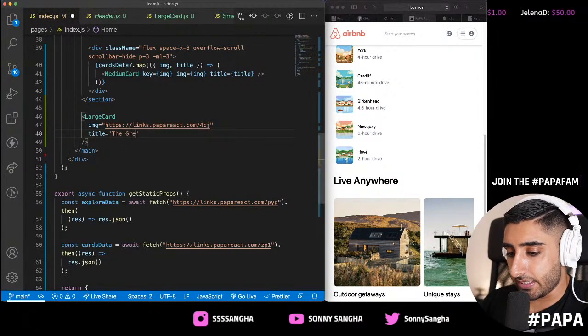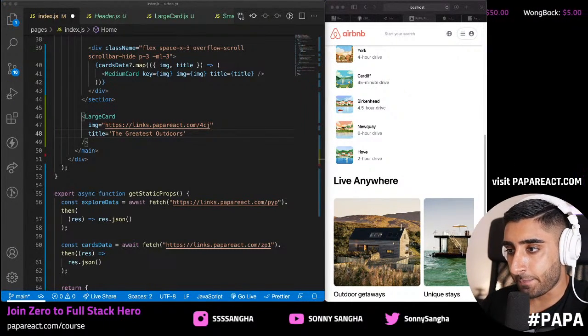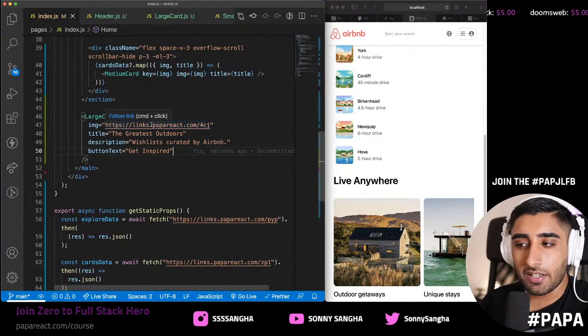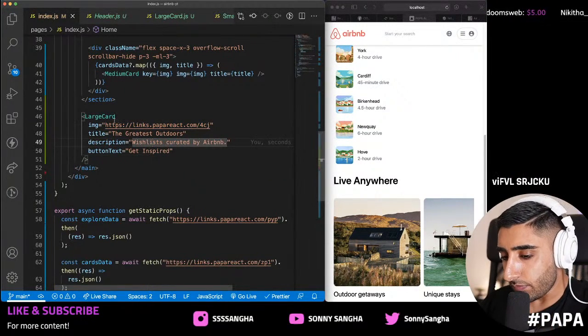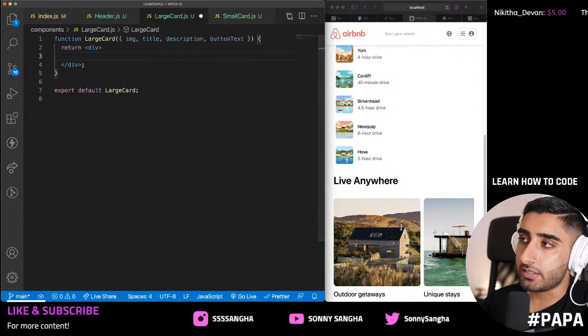I'm going to say the greatest outdoors, right? And to save a bit of time, I'm going to copy the description and button text. There we go, and hit that, boom. Nice. So now we've got this LargeCard. Obviously nothing's rendering on the screen yet, so I'm going to fix that with the image, title, description, button text. We go over to our LargeCard now, and we need to start this up.